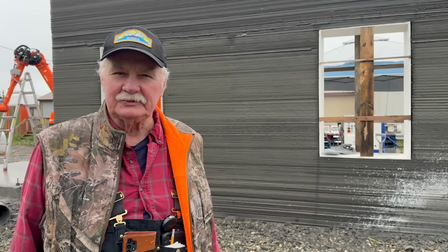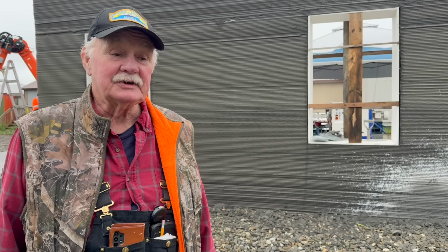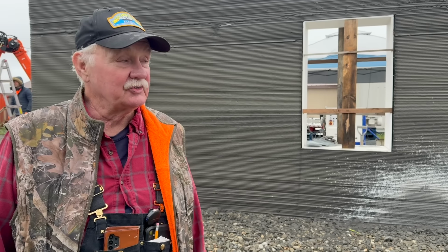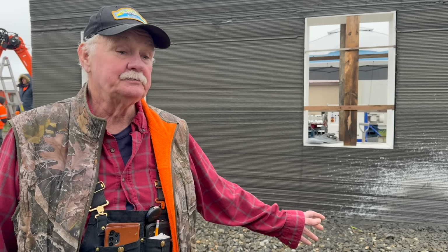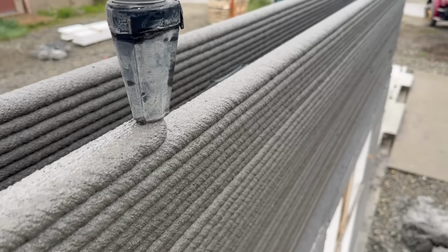Hello, my name is Cliff McHenry. I'm the City of Nome Building Inspector, and I'm excited to see the project up here. We have some very challenging conditions for getting construction done up here. Some very challenging soil conditions, and I'm anxious to see something like this maybe on a more conventional foundation, because the slab's very expensive, and a lot of the outlying areas they don't have the concrete batch plant.